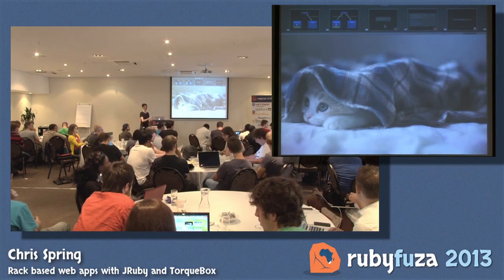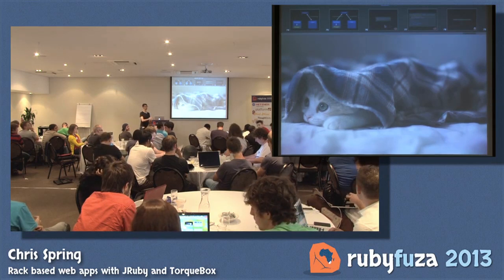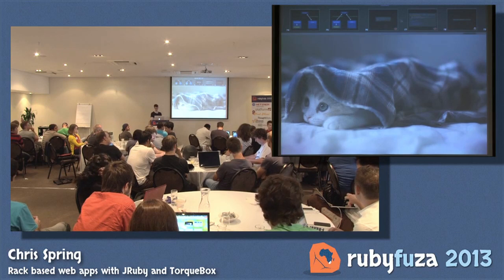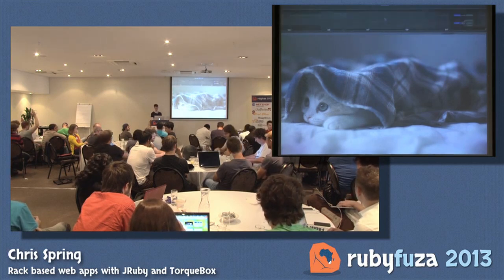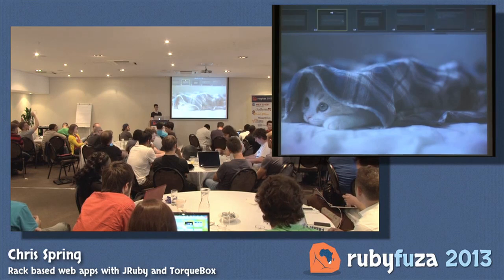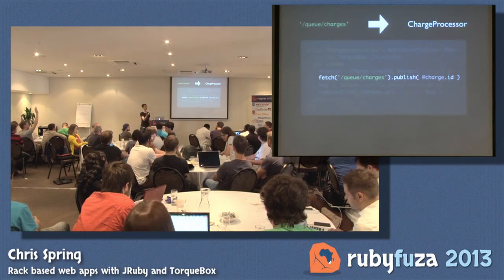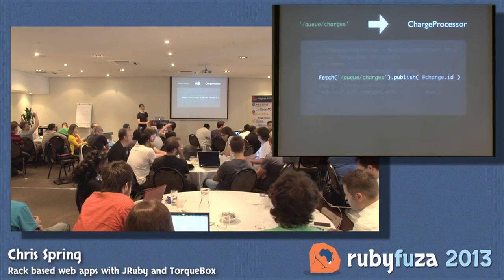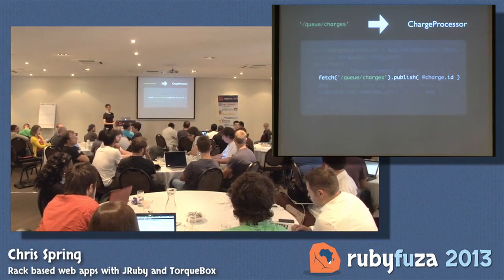JRuby is using HornetQ as its default AMQP implementation. You can drop down a standalone HornetQ and hook your JRuby stuff up to the same one. You can plug a standard Ruby application into the same place. Yeah, I guess so, because it's just the same descriptor that you're really asking for, and TorqueBox is actually just using a nice library for it.